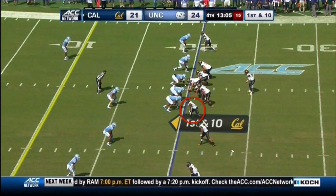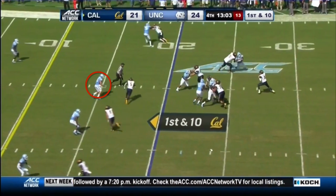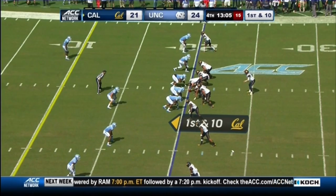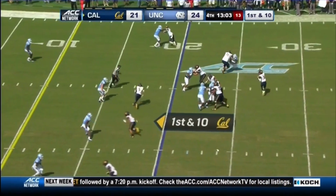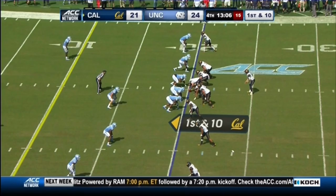So the inside-most receiver, he's going to run a shallow cross, he's easily going to get picked up by the linebacker sitting inside of him. The guy outside of him is going to run an intermediate cross, and the linebacker on the outside is going to funnel into the deep safety on the other side of the formation. Okay, so this coverage structure obviously lets North Carolina cover these easy throws very, very well.